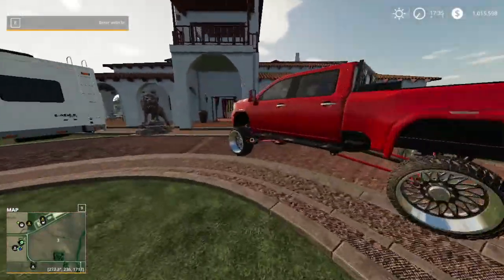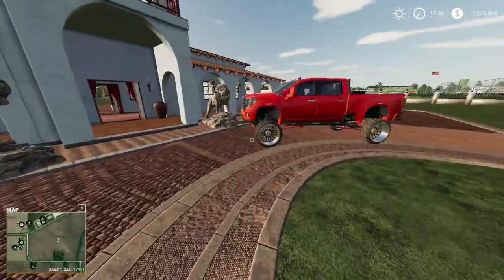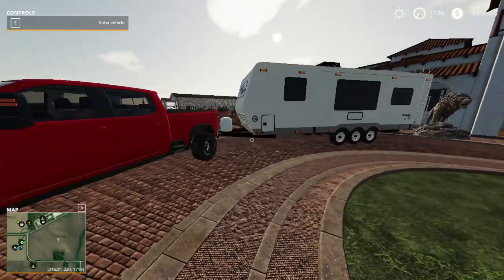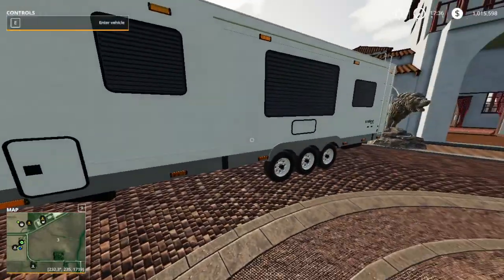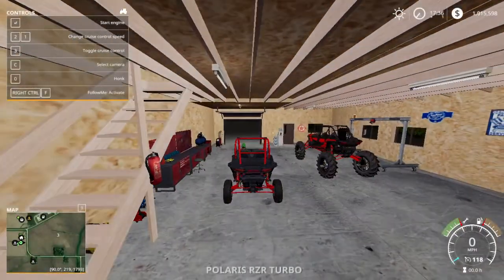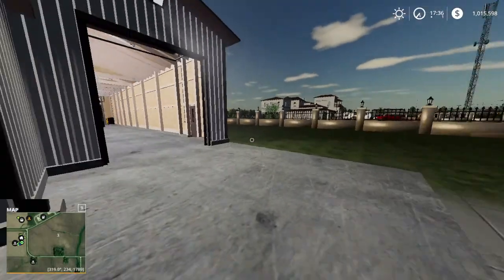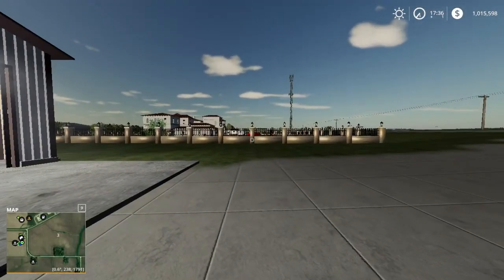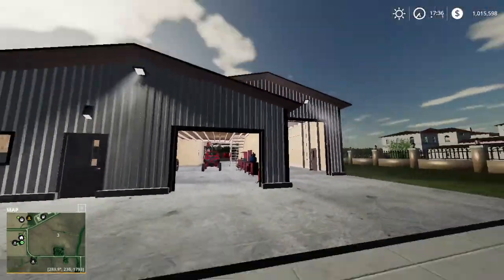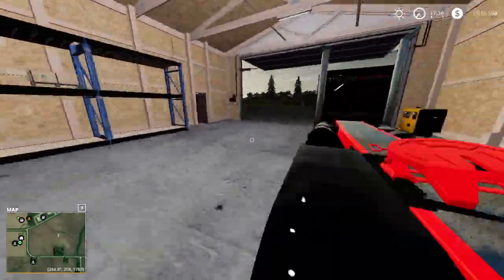GMC Denali lifted. You'll notice that I have two of these Denalis. We got the Chevy with the camper, which is right here right now. You got this head over on this side of the house. So you go from the long hair shop, I think is what it's called.